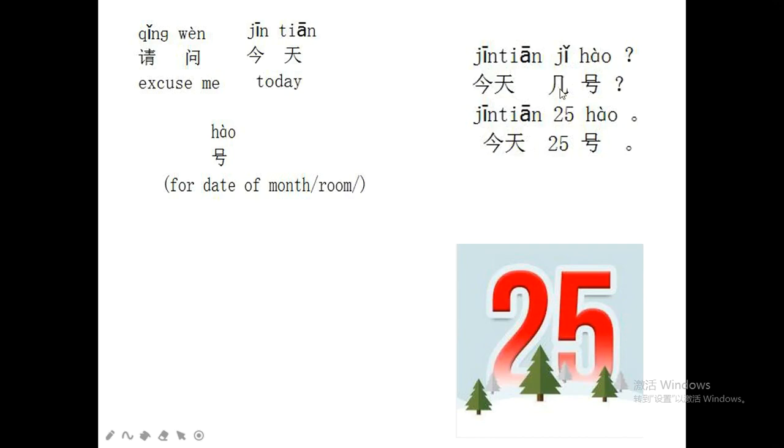We learned 几 previously when we are asking about how old someone is who is younger than 10. 他几岁? How old is he? Right? So how old, that's how we used it. But here it means what is the date today. When we ask about the date of some months, some day in the months, we use 几号. So 今天几号? What is the date today? Today is 25th. So how is not translated. It's just a measure word we use after number when we are talking about date.